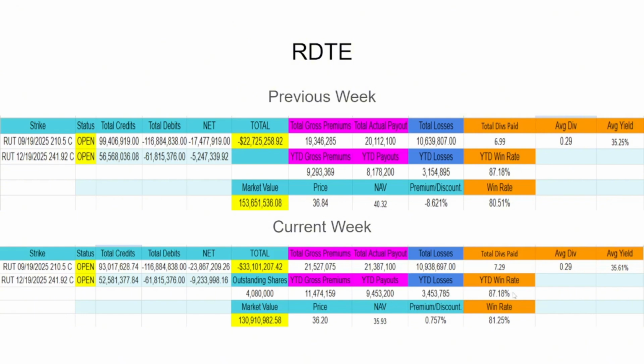As you can see by their win rate, it's 87%, 87.18%. Total win rate is 81.25%. Total dividends paid out so far $7.29. Average dividend is 29 cents. Average yield is 35.61%.